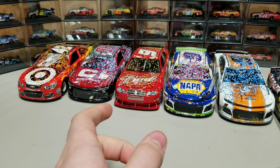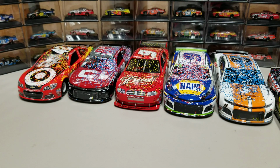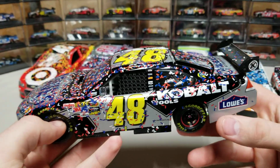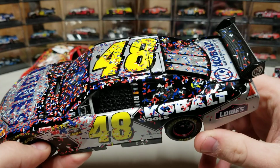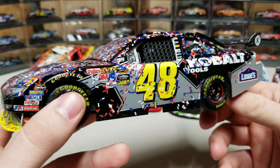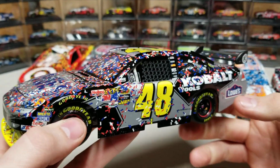Coming in at number 17, we're going to have, shocker, another Fontana car, shocker, another Jimmy Johnson car. The 2010 Jimmy Johnson Fontana race win. You can see here we've got heavy confetti on the windshield, heavy on the hood, heavy on the roof, moderately heavy on the rear window and deck lid, and then pretty decent and heavy on the side. This one has some of the most confetti on the side of a car of any of them that I've seen.